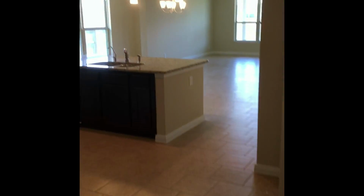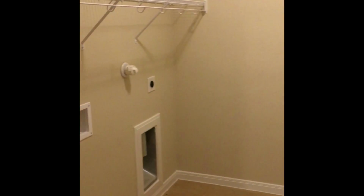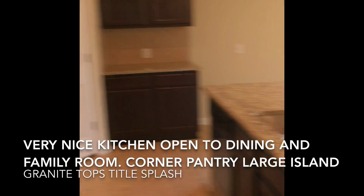Just want to show you this nice one-story, three-bedroom, two-bath. That is a quick move-in deal. They've reduced it by $18,000, but they still have $6,000 in there to pay for your closing costs. Very nice house, tile everywhere, except the bedrooms have carpet.